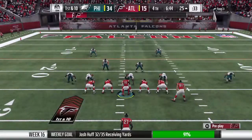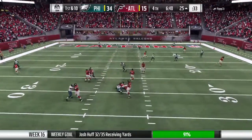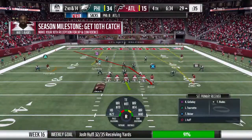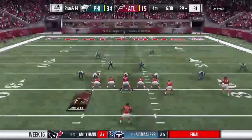Now that play will end up on the highlights, and you'll see it all over the place. But what you won't see... And no escaping this time as he'll go down. They got him for a sack. Joey Bosa in there to get him, and that is sack number 15 for him on the year.